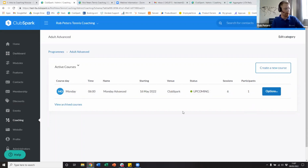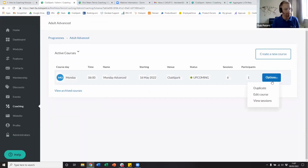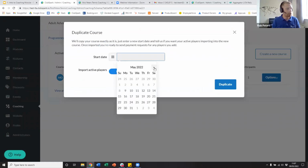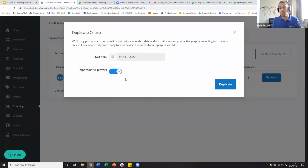So what you can do is, if I've got my advanced 6-week course here, I can click on options and duplicate that course. I can then select the new start date, so I might say this is on a Monday in August. And then I've got the option to import active players. So all of my 8 players that booked on last time and paid will be transferred into this one, and they'll turn up as not paid, and then I can send them all a payment request. So again, completely up to you. It might be that this is first come, first served, but commonly lots of coaches have this on to give those players that attended last term priority. So I'll just show you how that works.